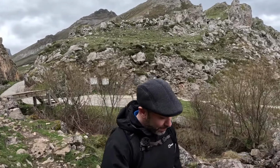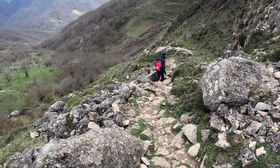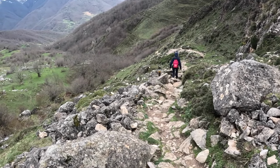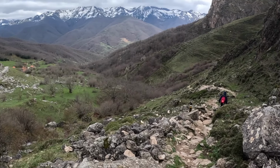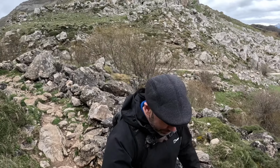Now this is completely different than the surface we've been working on. It does become much more like a trail here. So before we were basically on like a sort of service road, and this takes us down. You can see it winding its way down into the forest at the bottom. There's much more familiar walking territory for me.